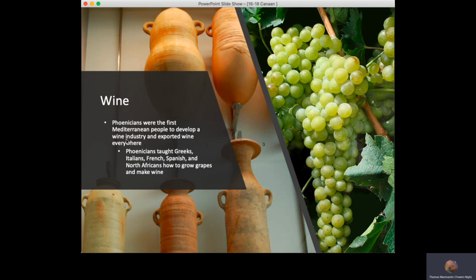Wine, on the other hand, can last for literal centuries if it's stored properly. It is sweeter, has a higher sugar content, and has a higher alcohol content than the type of beer that's being made. It is something that many, many people find desirable. And the Phoenicians are the first people anywhere in the world to develop a commercial wine industry.